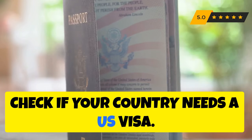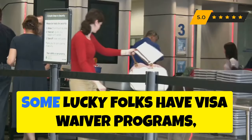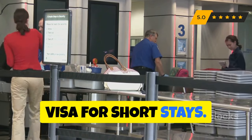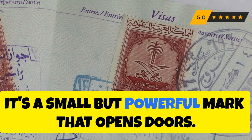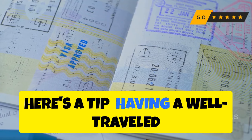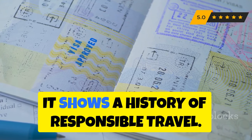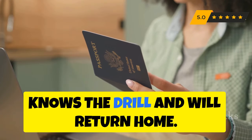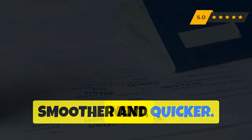Check if your country needs a US visa. This step is essential and can save you a lot of trouble later. Some lucky folks have visa waiver programs, allowing them to enter the US without a visa for short stays. But most need that special stamp. It's a small but powerful mark that opens doors. Now here's a tip. Having a well-traveled passport with previous US visas can actually help your case. It shows a history of responsible travel. It shows you're a seasoned traveler who knows the drill and will return home. This can make the immigration process smoother and quicker.